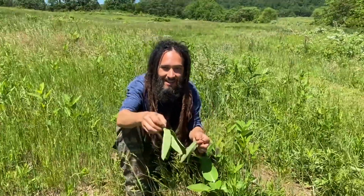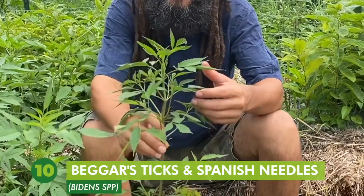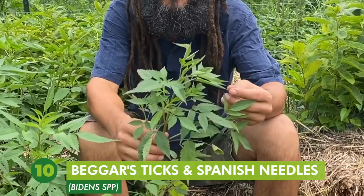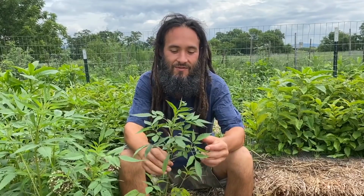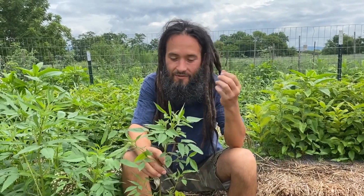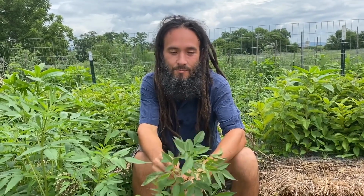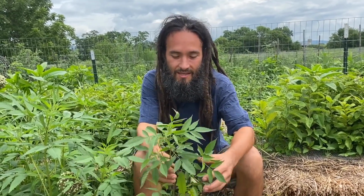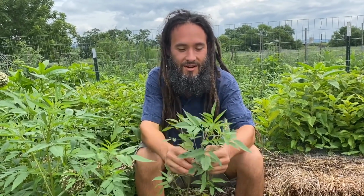Asclepias syriaca, number 9. Coming in at number 10 on our list is the mighty Bidens, beggar's ticks, Spanish needles, and with this one we'll go ahead and say the entire genus. As far as I know, every species is edible. Some are definitely better than others, I've noticed. This one in particular is Bidens frondosa, and this one is a great weedy summer superstar.